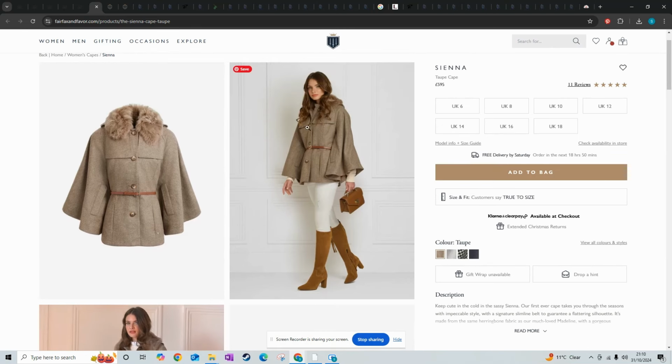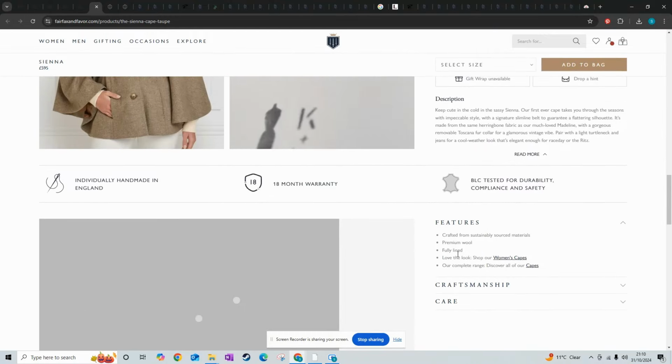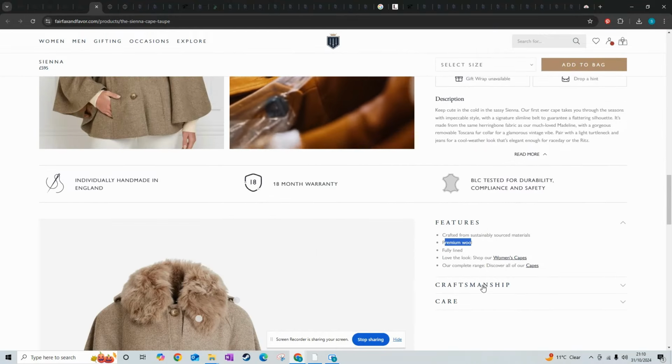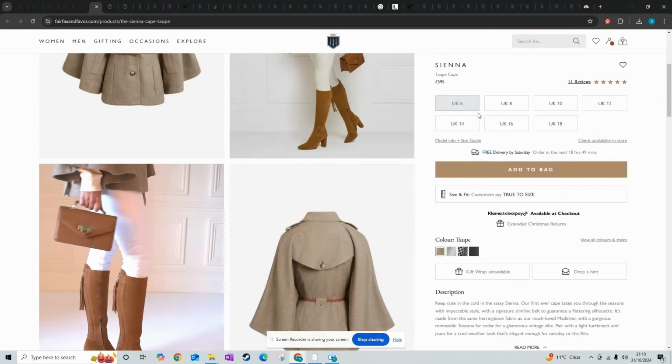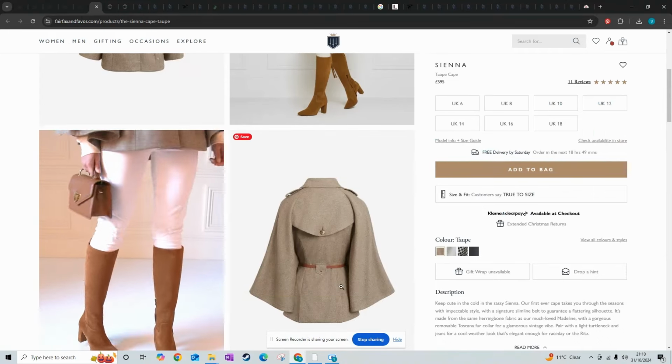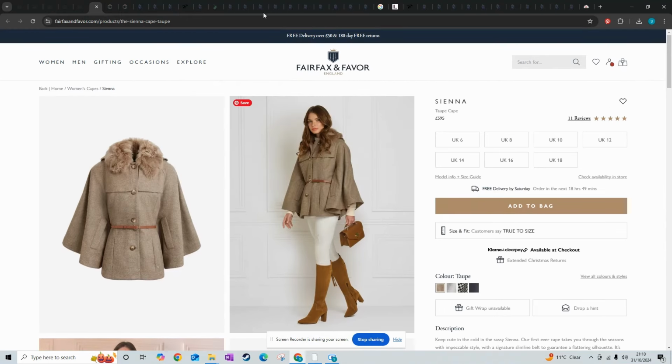But I really like the cape. I really like the cape without the collar. I think it looks really nice. I really like the look of the material. Let's see what it's made out of though. Premium wool. Okay, we'll go with that. So that's £600, but it's a lot of wool. I definitely get that, and it's a lot of detail. But I really like that type of cape.